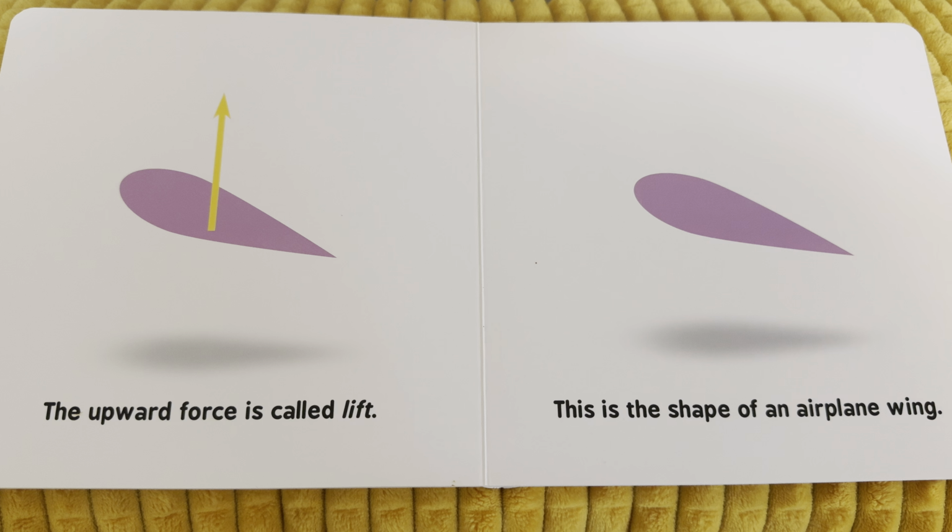If air goes down, the shape goes up. The upward force is called lift. This is the shape of an airplane wing. This ball has no lift. The wing has lift.